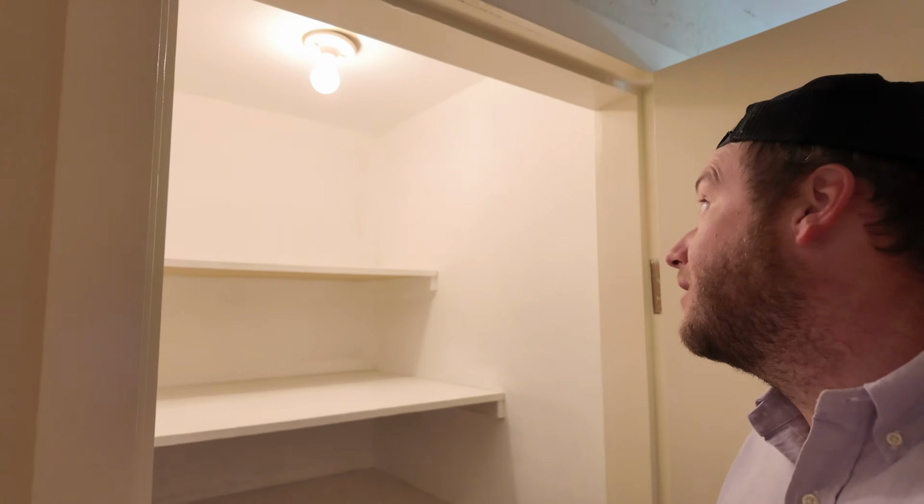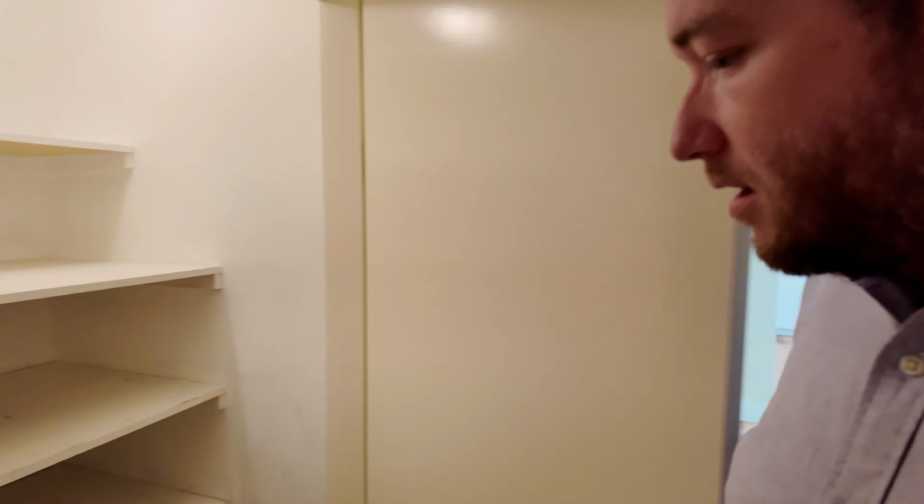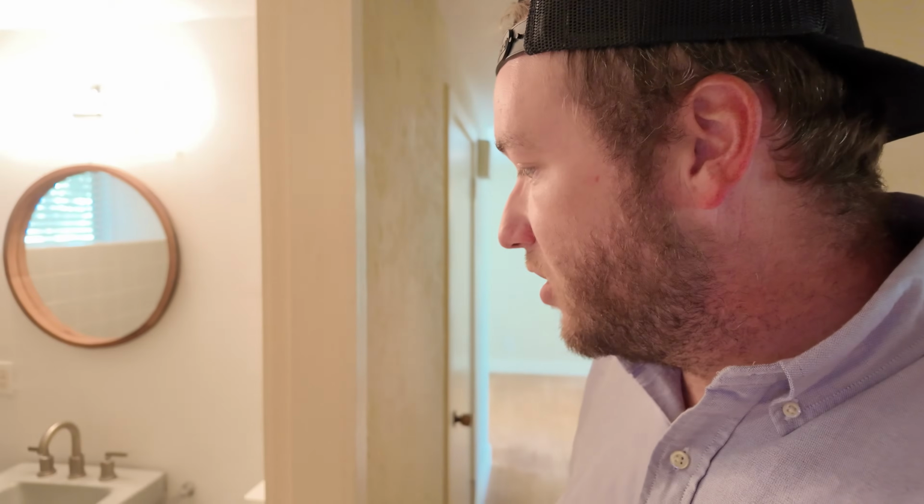This right here is more storage. All right, I love the way that light just flips on when you open the door. It's like they've got that timed just right or something, I don't know. But it's deep storage here, guys. I hear that all the time in newer stuff, like, oh my God, the new homes have no storage. Well, this house does have storage.